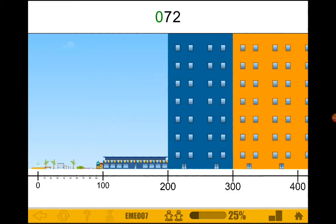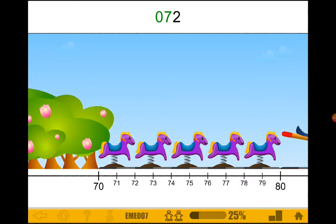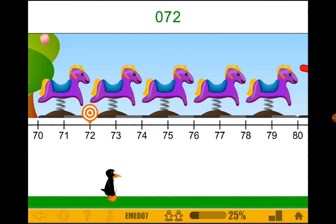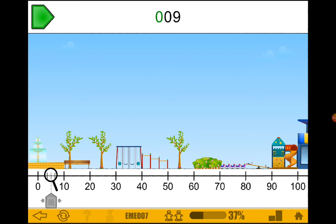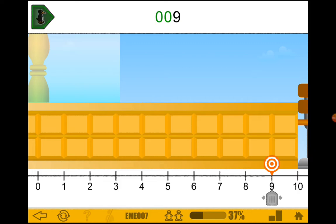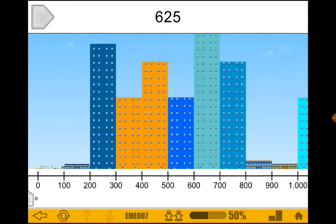The duck versus the bunny. Who won that? 72. 0. Then 72. Oof. This time we're actually in the... Oh, we're going to go to the horses. Oh, the horses. There you go. There's the horses. Hey, horses. 9. Oh, over there. Now we're just getting tiny numbers instead of big numbers. We're just getting tiny numbers. Yeah, 9. This is just the beginning, guys.